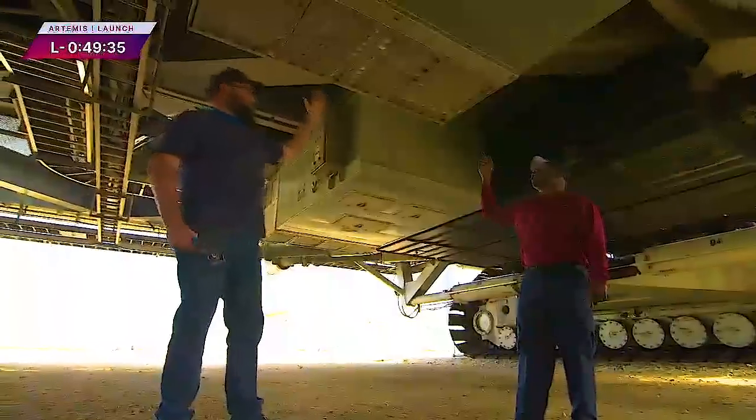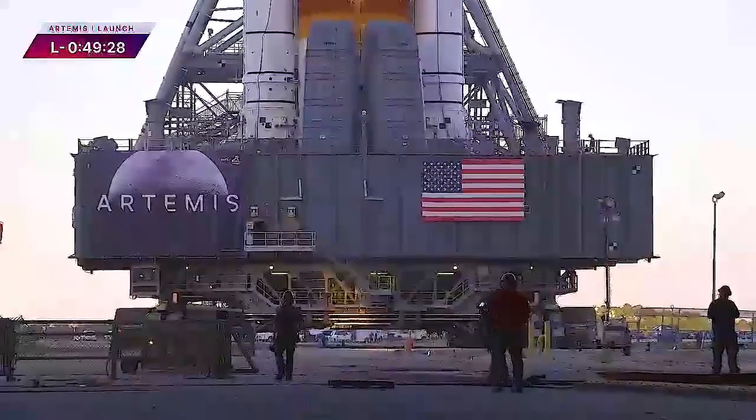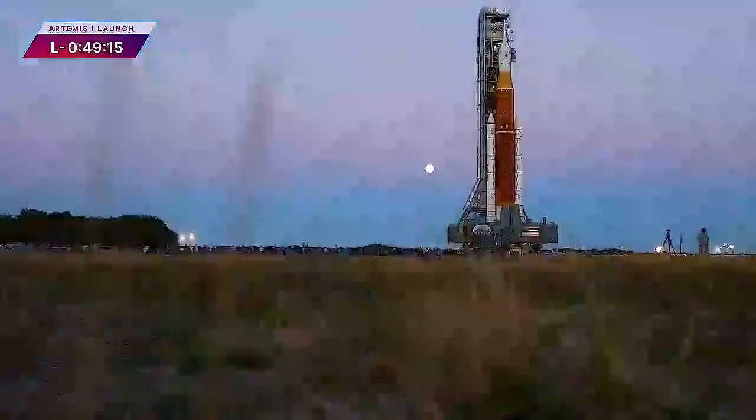I am exceptionally proud of our team. They're very talented, they're very committed, and they're just all around a good team. I think any problem that crops up or anything that comes up, we'll fix it and we'll get moving again. And again, it starts right here with the crawler. So if we do our job and everybody else does theirs, man, we're gonna have a successful launch. We're going back to the moon. This is gonna be just fantastic.